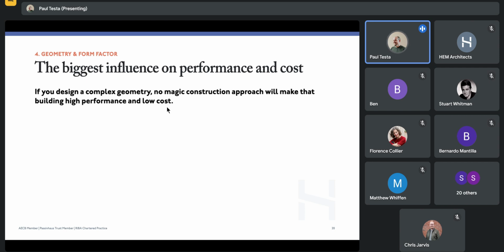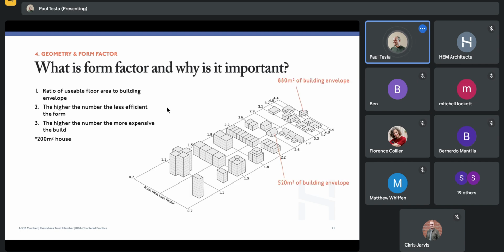I think it's really easy, as someone wanting their own new home to be designed and built for them, to want the bells and the whistles and the more complex design that demonstrates that you've got a self-build bespoke home. But as I'll show you, this can have a really significant impact on performance and cost. So we're going to talk about form factor.